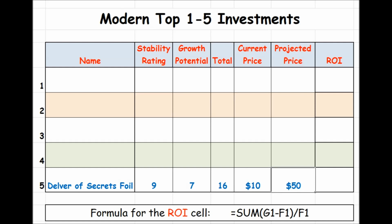So what I am hoping is that the foil Delvers will eventually hit about 50 bucks. And that may seem crazy, but this card is an absolute home run staple in Legacy. And as long as it is, this price will increase and increase and increase.